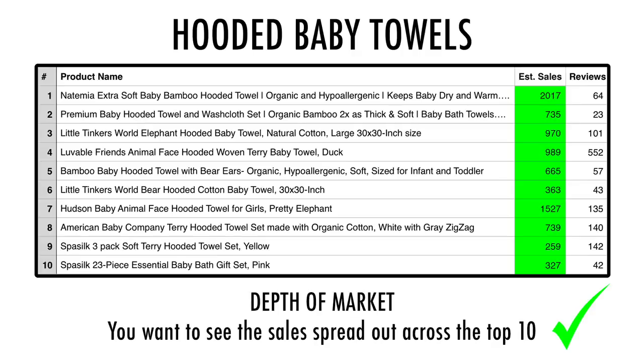The other thing that we want to check is the depth of the market. Now what I mean by that is how well those sales are spread out.